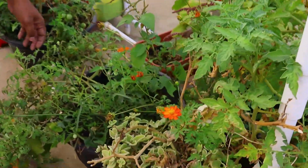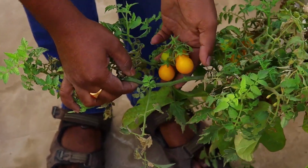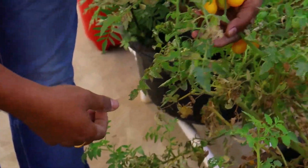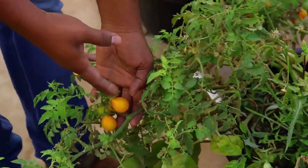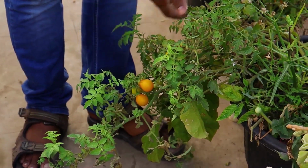And here I have another variety of tomato. This is yellow pear cherry tomato. I didn't provide any support to it, and it just came up randomly. I didn't plant this sapling intentionally.